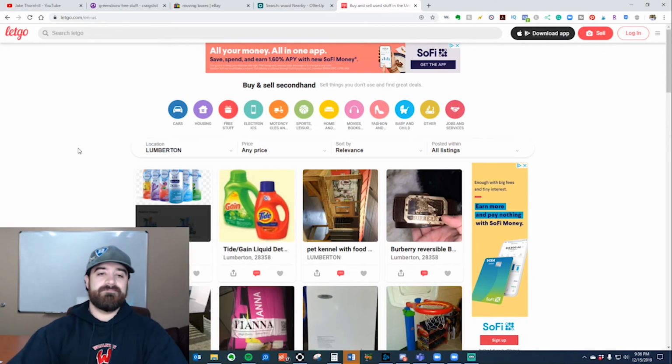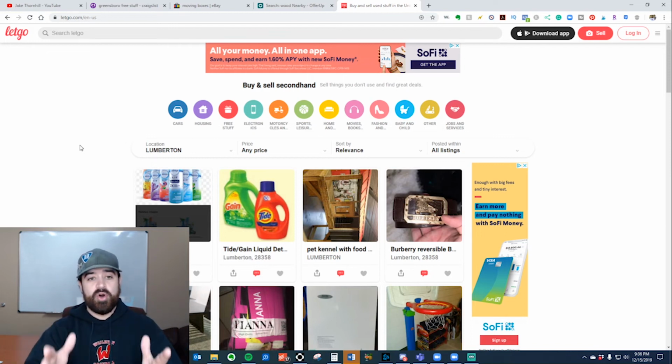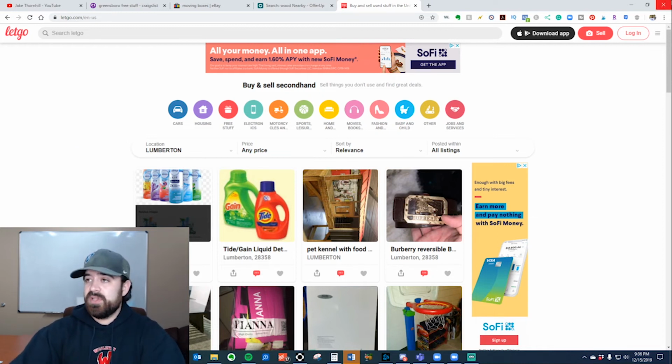LetGo.com. Again, local stuff. People can come pick it up. The key here is getting this in a lot of places. We want to get a lot of eyes onto the thing that we're selling, and we're going to sell it faster than just sticking it on Craigslist like they did.